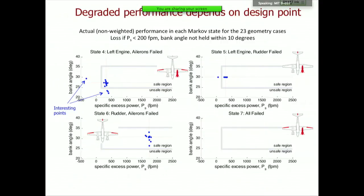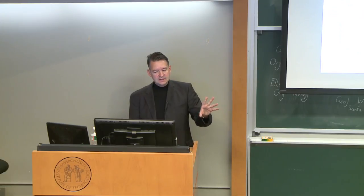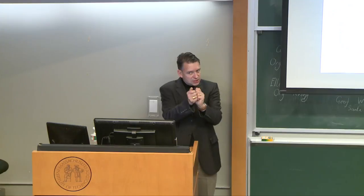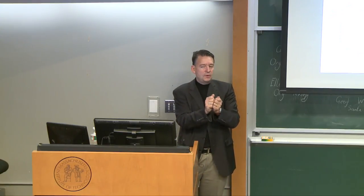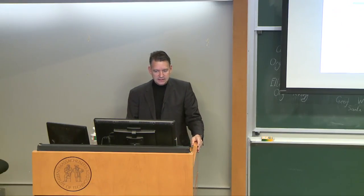And then of course, state 7, everything has failed. You lose the airplane. There's no way to recover the airplane. So in some cases, it's very clean. It's very clear what will happen. And in some cases, these intermediate failure states are the interesting ones, because small changes in the upfront design make a big difference in how the airplane will perform in a partially degraded state or partially failed state.